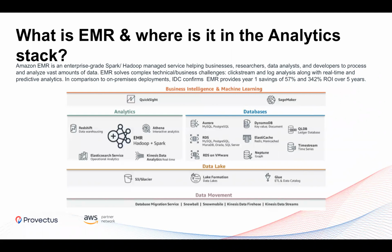It's an enterprise-grade service for all different kinds of users, whether you are a data analyst, a data engineer processing vast amounts of data, a business user, or a machine learning person who wants to get the best out of their machine learning applications. So it gives you that flexibility, and it comes in the ecosystem. You have SageMaker on top of it, so it's part of the same ecosystem. Because it's part of the same ecosystem, it gives you very big advantages over on-prem solutions.